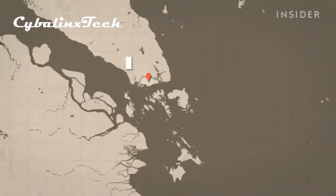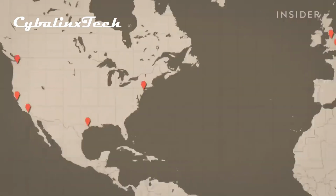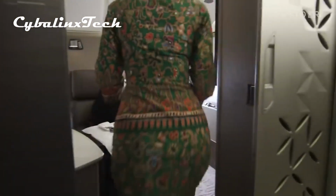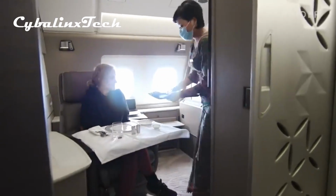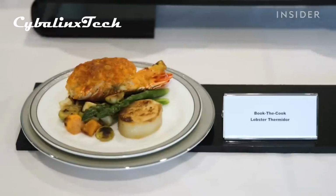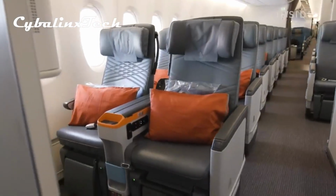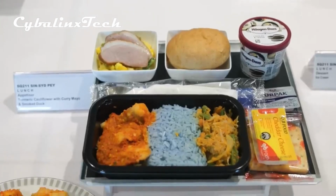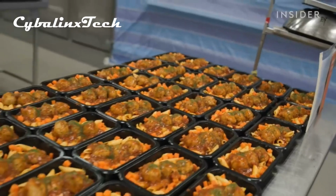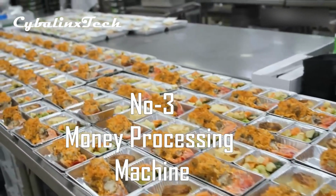So if you're leaving Singapore, you'll be offered chicken and rice or a hawker soup. If you're leaving New York City, you'll get a smoked chow salad. And of course, the food changes based on where you're sitting on the plane. In first class, passengers have the most options, from caviar and lobster thermidor to beef tenderloin. In premium economy, flyers have just a couple of choices, like this nasi kerabu, because the airline cooks it in bigger batches. No matter the cabin, chefs try to include a protein, vegetable, starch, and a sauce in each dish.